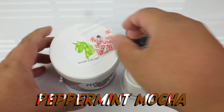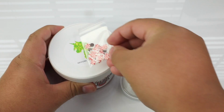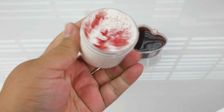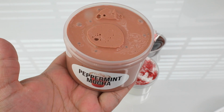Now, you all love the pumpkin spice latte kit, so I had to hit y'all with another Starbucks inspired kit. This one is Peppermint Mocha, obviously inspired by the Peppermint Mocha drink. This one comes with an 8 ounce of Peppermint Mocha clay slime base. So it's basically a clay slime. It's obviously scented like Peppermint Mocha. Then it also comes with a Mocha Drizzle, which is jelly slime.